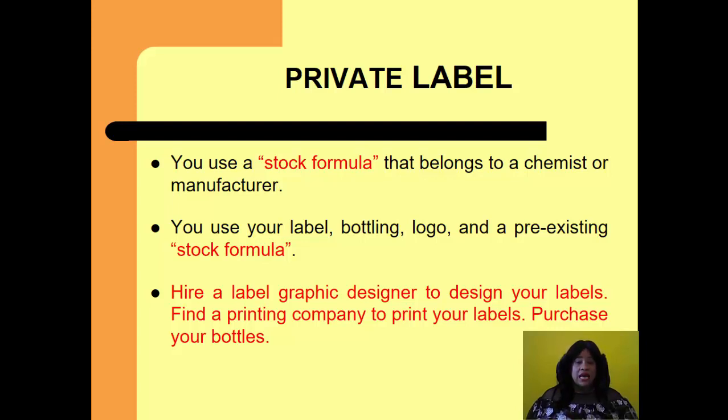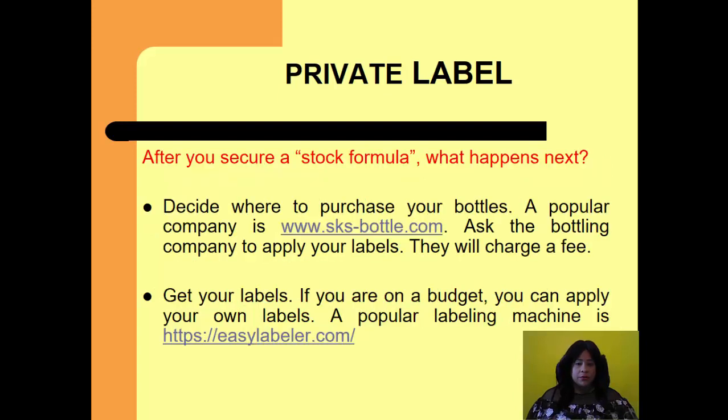After you have found a stock formula that you really like, you will need to hire a label graphic designer to design your labels. Find a printing company to print your labels and purchase your bottles. After you secure a stock formula, there are many things that you can do, but what happens next?